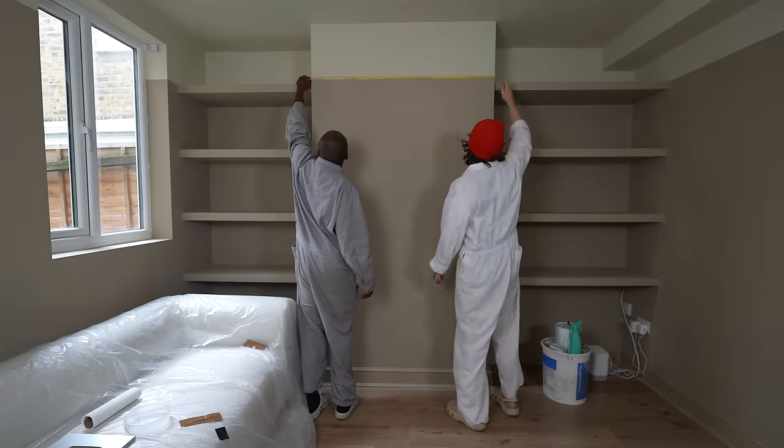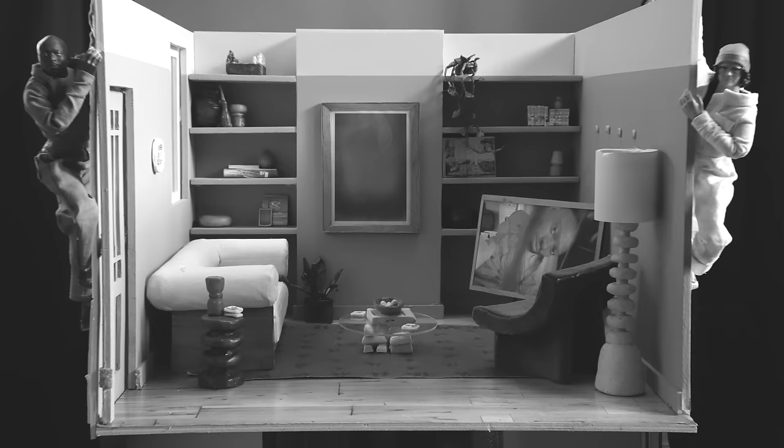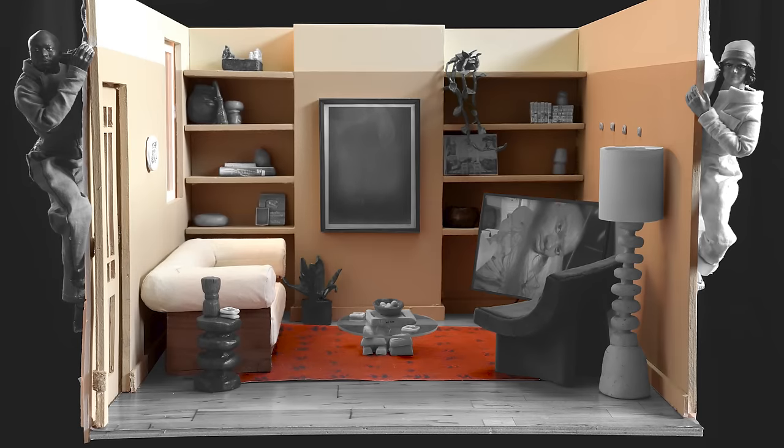Honestly, we were so happy with the results. That hack really worked. But with the time that we've got left, it's not looking like we're going to make it. So for the next step, we asked for help from Cullen's dad, Simon, because we need to change the lights. And he's a qualified electrician.